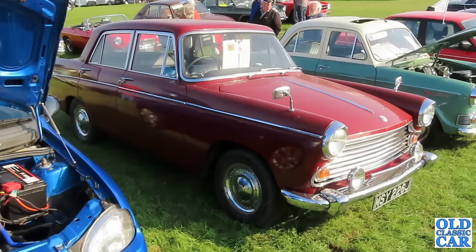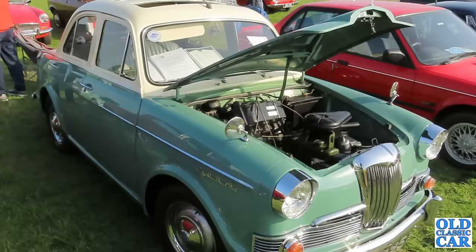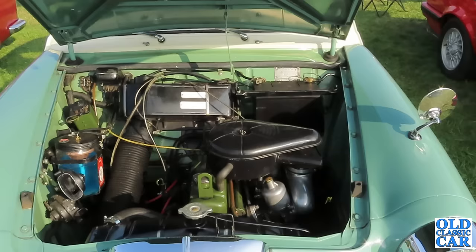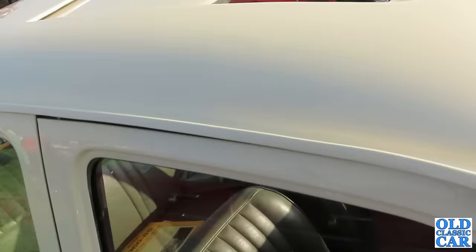A little further down we've got a Morris Oxford, the Farina Morris Oxford. And the Riley 1.5 with a sliding steel sunroof. That must be quite a rare option. Twin carburettors befitted the Riley version. The Wolseley 1500 had the single carb, and this had the twin carb, but it was the sportier of the two, if you like. That is an immaculate example.